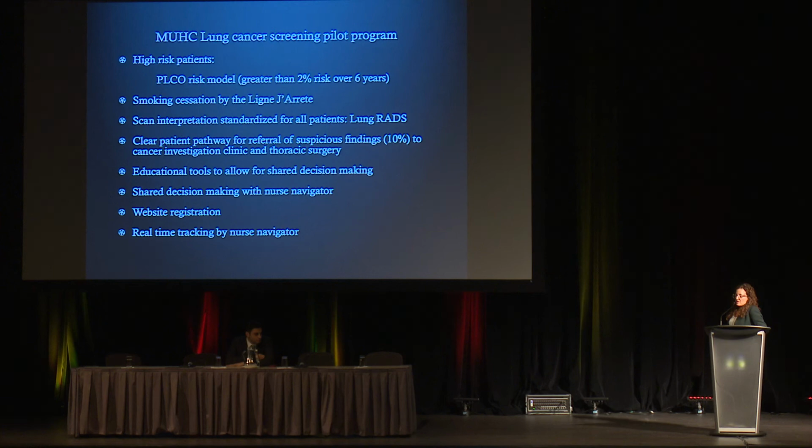And we will be providing both educational tools and shared decision-making with our nurse navigator. The nurse navigator is very important for us because she really explains the risks and benefits to each patient based on their situation, and makes sure that people come for their follow-up appointments, et cetera. That's really important in a screening program because we would like patients to be screened yearly with a CT for 3 years.